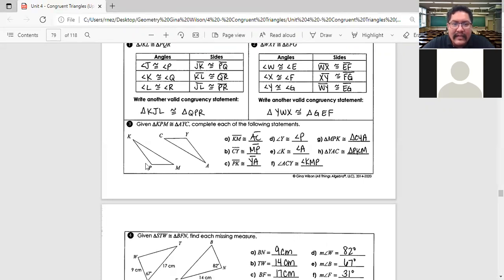So angle Y and angle P, those are both going to be the widest parts. Here I have K and A, so that's the smallest angle, and you can see it's really pointy, a really narrow point. So if that's K, then we have to get the narrow point off of this side here. Now, don't forget that angles can also be named with 3 points. So that'd be ACY. So let's go and look at ACY.